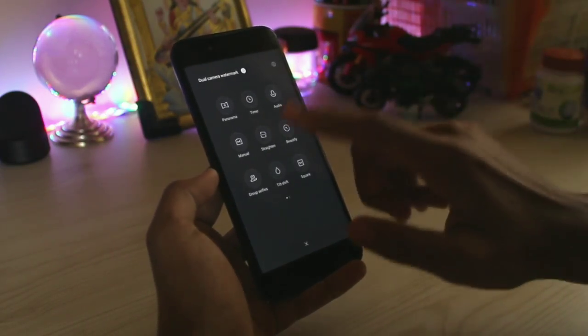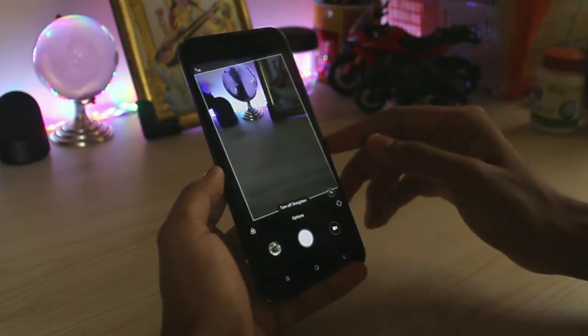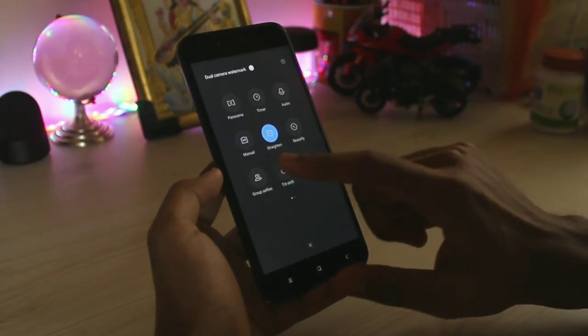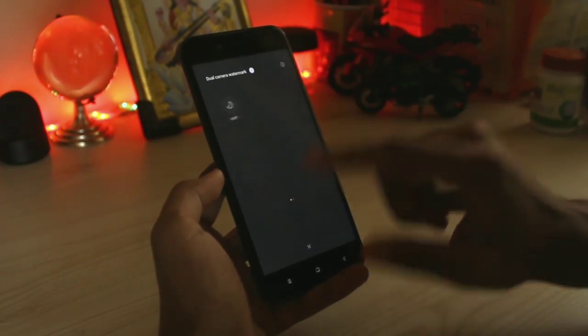Then you get audio, manual camera, straighten. Straighten is quite good if you want perfect pictures, but I would just suggest using Snapseed. Then you get beautify, group selfies. Group selfies is not like a wide angle selfie. It takes multiple shots, and if anyone moves, it will just delete that one and preserve the good one. 1:1 square and the HHD.